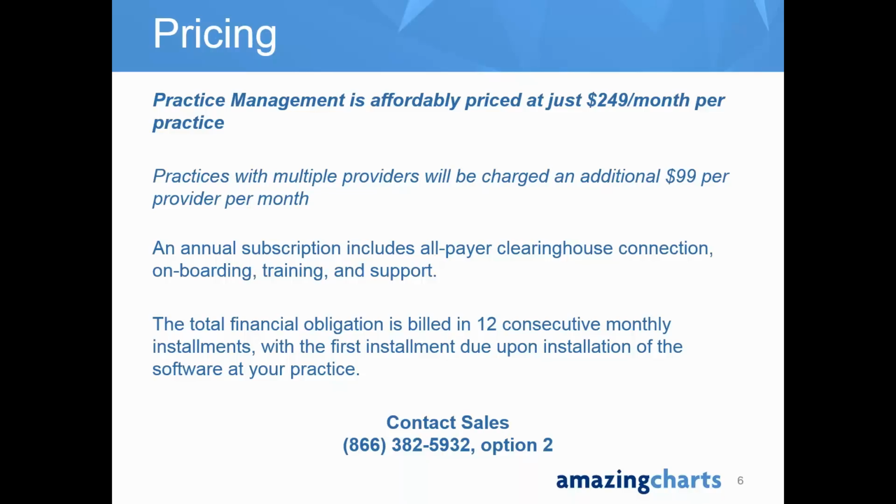Another question is, if I am interested in receiving a demo, what are the steps that I need to take? For that, I would recommend just reaching out to our sales department, and one of our sales executives would go over some of the details with you. We also have a practice management sales specialist who is an expert in practice management and billing, and he would be able to walk you through an in-depth demo of the product.